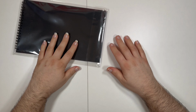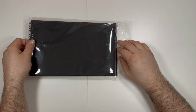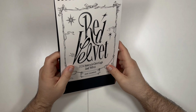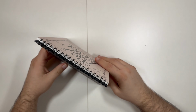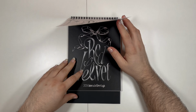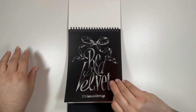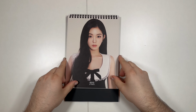Okay, first up we have the desk calendar. So just like all the other SM season's greetings, it has a little foldy bit at the bottom so you can stand it up. Okay. And then we'll show you the first month. And then we will go through the photos.